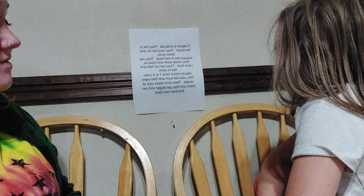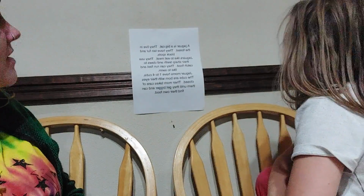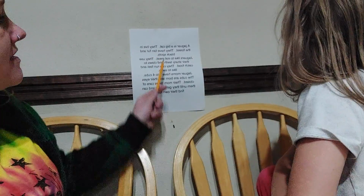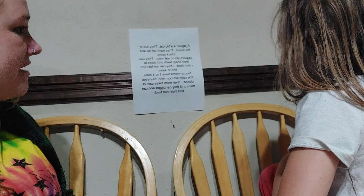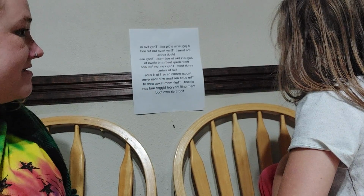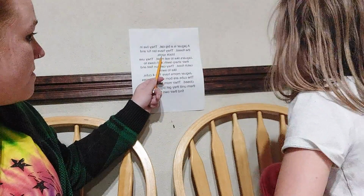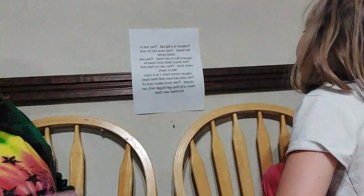It's a color word. Can you sound it out? No, sound it out. What is that? It's not stripes. What would you think that is? How would you sound that out? What noise does that make? The S and then the P and then spot. Yep.